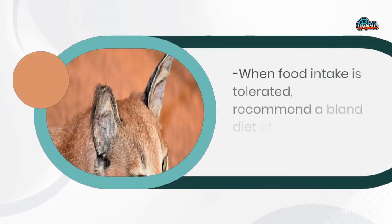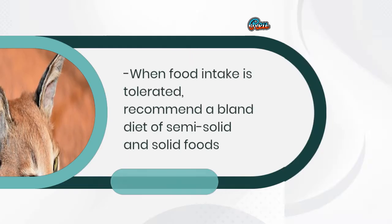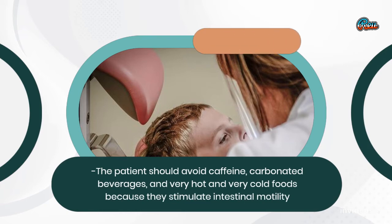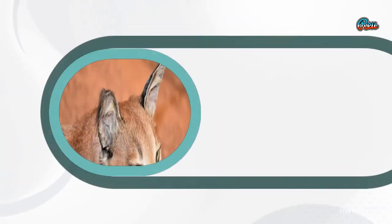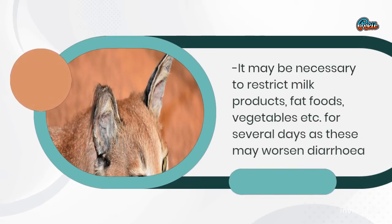When food intake is tolerated, recommend a bland diet of semi-solid and solid foods. The patient should avoid caffeine, carbonated beverages, and very hot and very cold foods because they stimulate intestinal motility. It may be necessary to restrict milk products, fat foods, vegetables etc. for several days as these may worsen diarrhea.